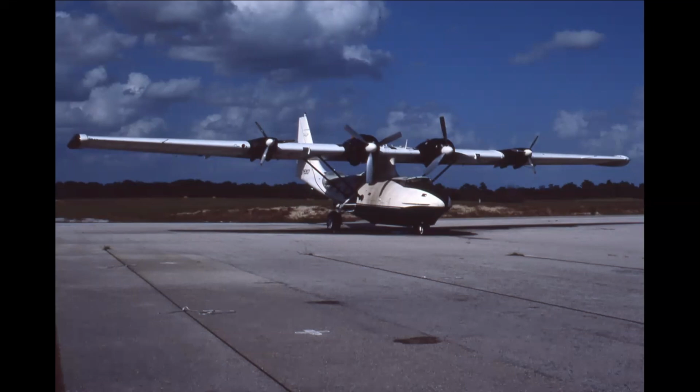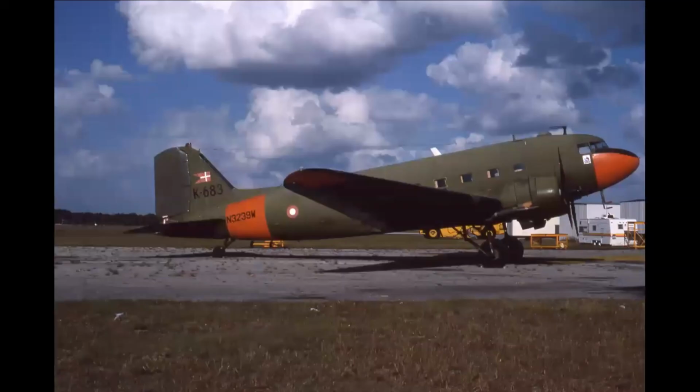Valiant Air Command had just taken possession of 2 Danish C-47s. This one is still in Danish markings except for the US registration on the tail. The other one they had started working on had the engines off. This one is now owned by Kermit Weeks and is held at his Fantasy of Flight museum at Polk County in Florida.